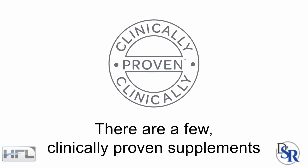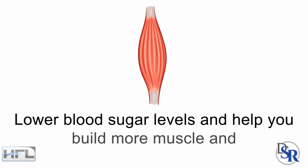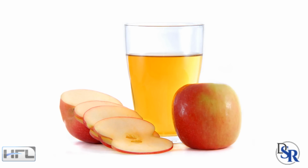Now, there are a few clinically proven supplements that will quickly help improve your insulin sensitivity, lower your blood sugar levels, and help you build more muscle and lose belly fat. And they work really quickly, just like exercise does. One of my favorites is apple cider vinegar. It's really good. I personally take about 1 tablespoon 3 times daily.